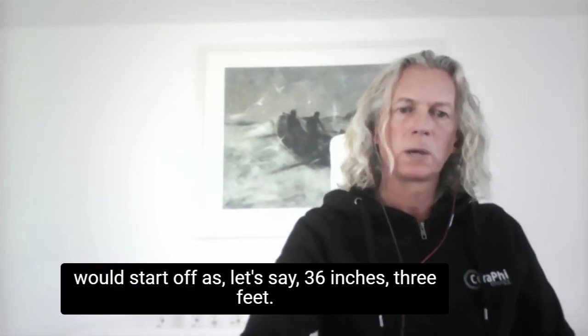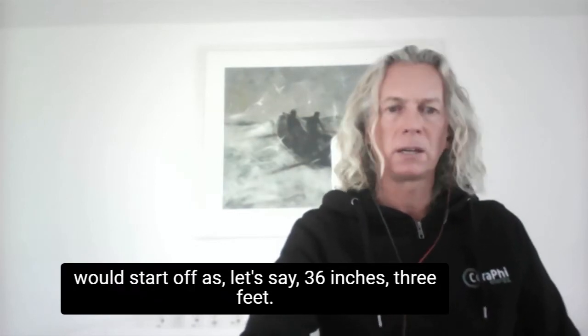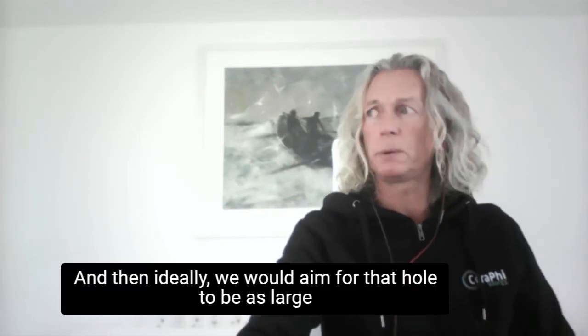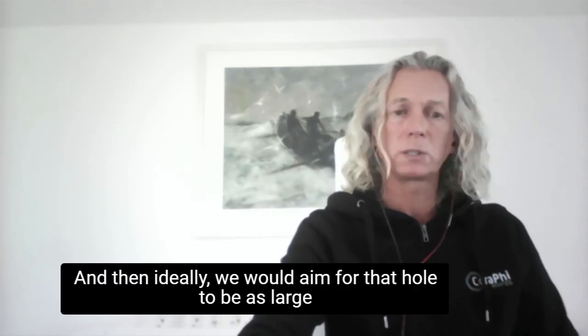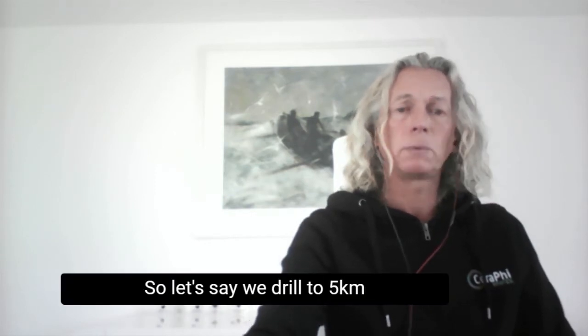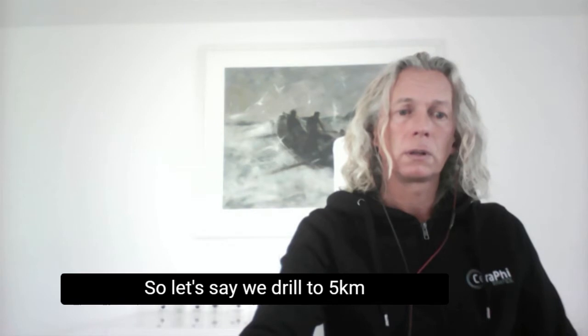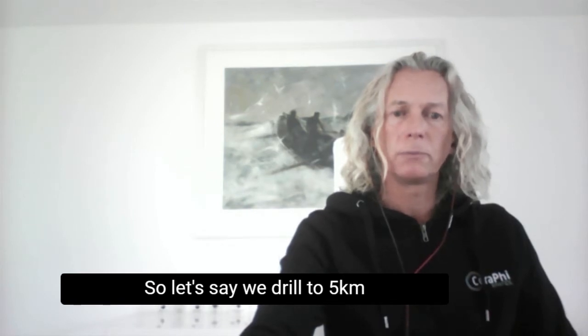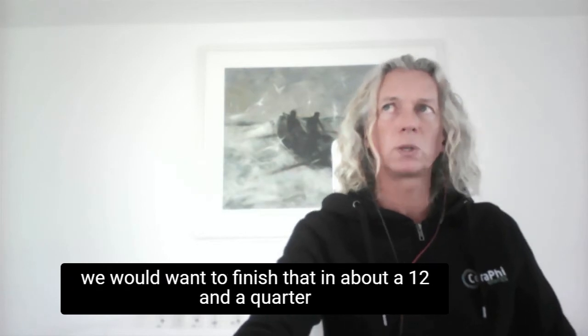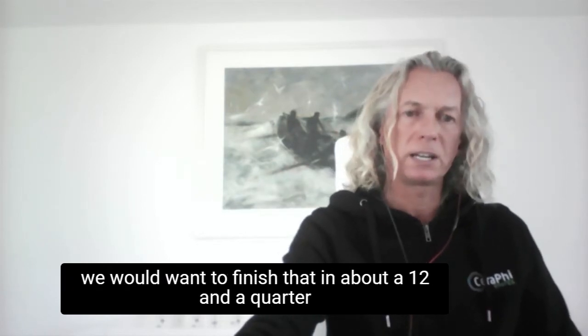At the surface, the hole would start off as, let's say, 36 inches, 3 feet, and then ideally we would aim for that hole to be as large as possible at the total depth of the well. So let's say we drill to 5 kilometers. Then by the time we got down to 5 kilometers, if we could, we would want to finish that in about a 12.25 inch section.